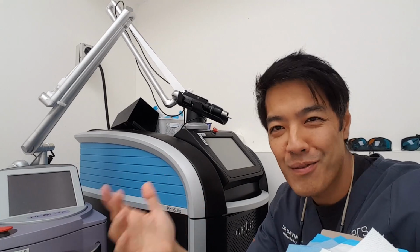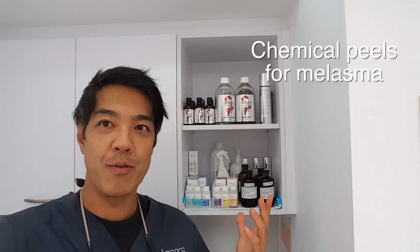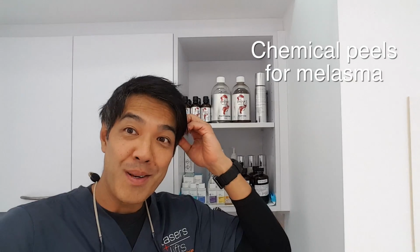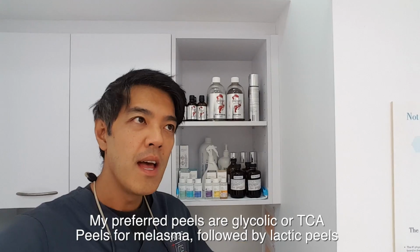Now, what other ways can we treat melasma? Let's go to another room and I'll show you. So welcome to the peel room. So melasma can also be treated with a variety of chemical peels, everything from glycolic acid. So let's go through the basics of melasma and peeling. What kind of peels do I like to use for melasma? Gentle peels. So I like to use glycolic acid, starting off with a 20%, then going all the way up to 50, even 70% for resistant melasma.